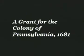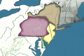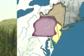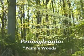It was because William Penn's father had once loaned King Charles II a large sum of money that the colony of Pennsylvania came to be born. For to repay the debt, William Penn received a grant from the king in 1681 for a huge area of land that the king had already given to his brother, the Duke of York. It lay between the colonies of Maryland, West Jersey, and New York, and was as large as England itself. Because the new colony's land was covered with dense forests, Penn named it Pennsylvania, a word which means Penn's Woods.